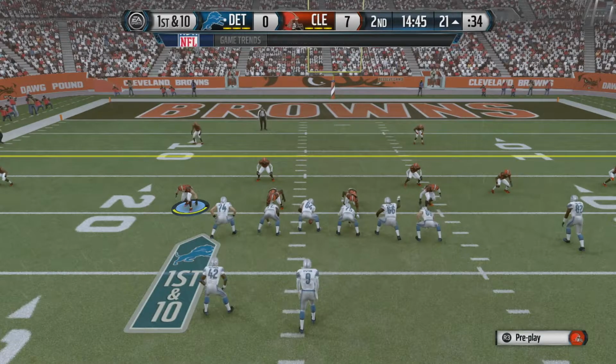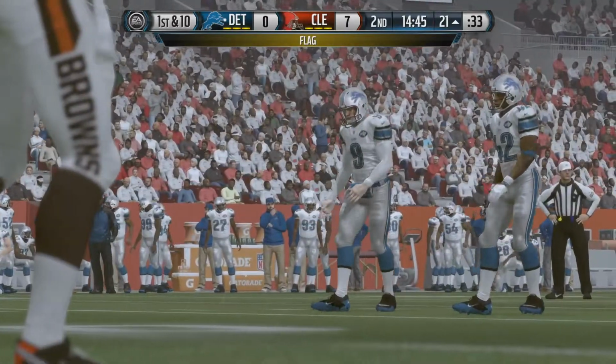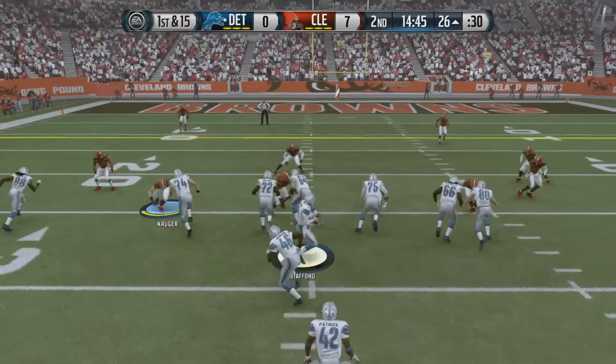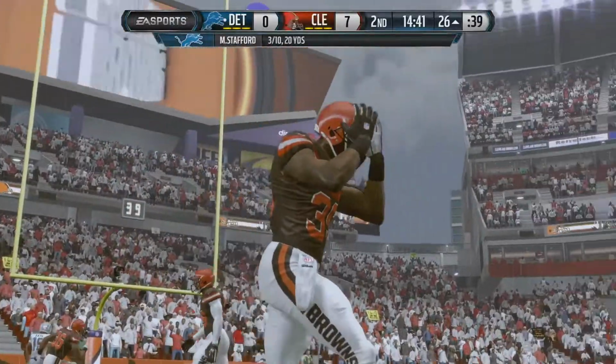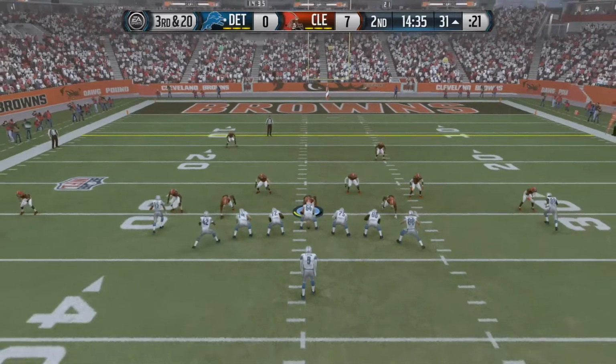Stafford and the Lions offense come to the line. And a penalty flag is thrown, and they start this drive out with a false start. 1st and 15. They go play action. Stafford to the end zone. Almost picked off by Tayshawn Gibson. And that is going to lead to 3rd and 20.